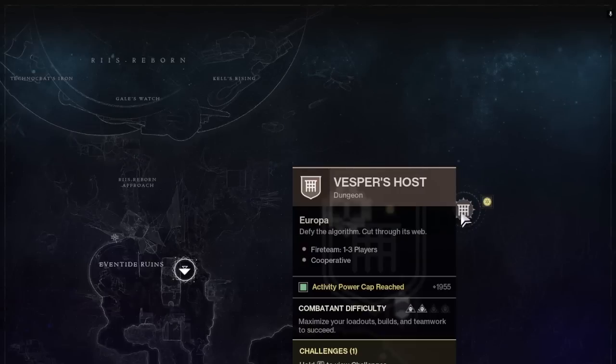Vespers host is not patched still, and this is probably the best thing to be farming this week, if you're not doing exotic class items, of course, in that you can get Artifice Armor as well as new weapons from this dungeon. It's double loot this week, and you can still do the glitch for the first encounter as a solo player, which will let you get all of those things I just mentioned. If you're just looking for the new weapons, you don't have to do it on the master difficulty. But if you want the new weapons as well as Artifice Armor, you can go and solo the first encounter by glitching out of the map.